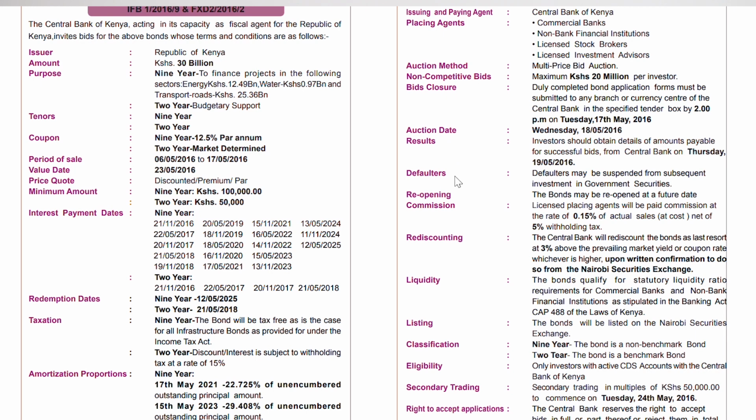I keep getting the question of what will happen if your bid is successful and then you don't pay for that bid. Now, this is what happens. Defaulters may be suspended from subsequent investment in government securities. You don't want to risk that. So the first, second time, maybe nothing will happen, but if you keep doing that, you can easily get suspended from bidding in future government auctions.